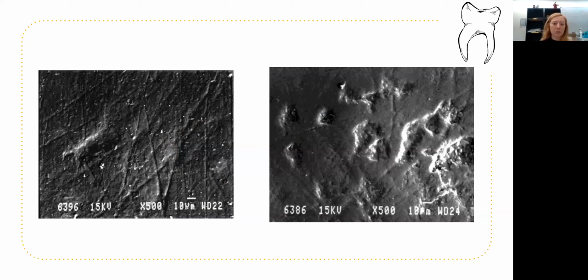Dental microwear studies are still being conducted today, but not with the same amount of fervor as DMTA studies. DMTA studies are a lot more popular nowadays, and we'll get to why. One of the reasons for this is that DMTA studies capture 3D scans of the occlusal surface instead of 2D scans. And researchers argue that DMTA studies are more objective than straight dental microwear studies.